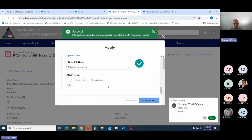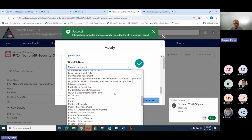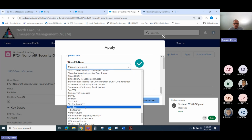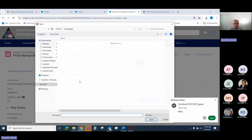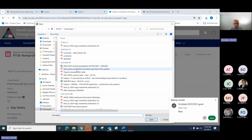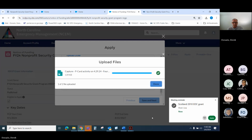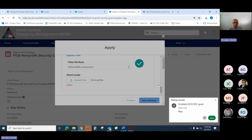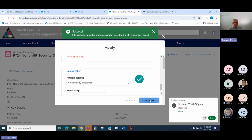And then go to other again and pick your vulnerability assessment from this big long list. There's vulnerability assessment. Upload your vulnerability assessment. Let's just say there's my vulnerability assessment. All right. I've got all my documents successfully uploaded right there with the green.